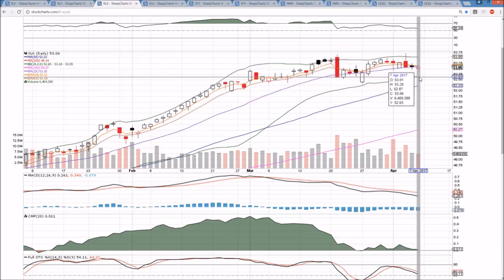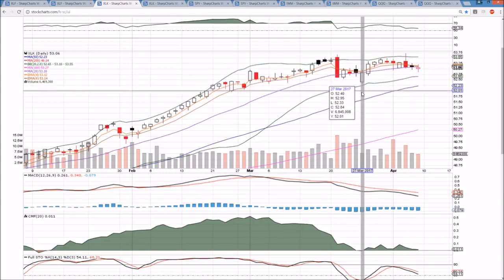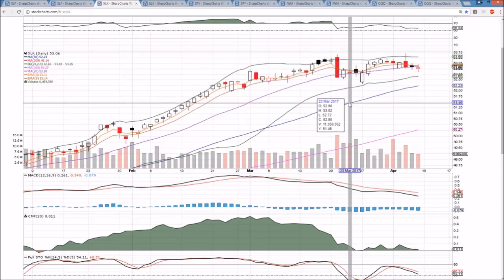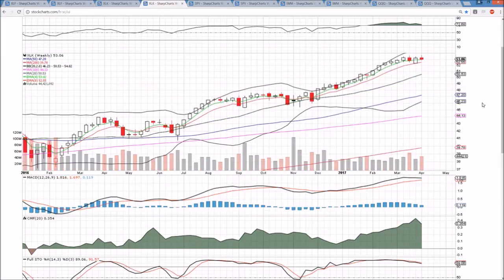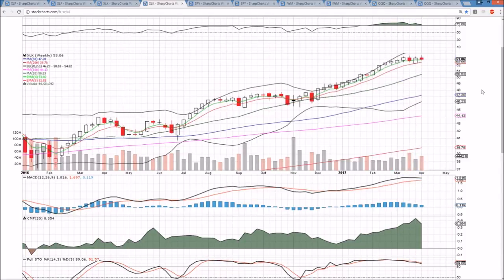So support right now, we're looking at 52.87 on XLK, and then the low of the pullback is down at 52.33. We're maintaining higher lows as long as we hold 52.33, but starting to see a couple signs of weakness, and we're going to be watching the weekly time frame here as well. Bearish reversal candlestick 3 weeks ago, not confirmed. Bearish reversal candlestick here again, closing in on a potential bearish MACD cross.